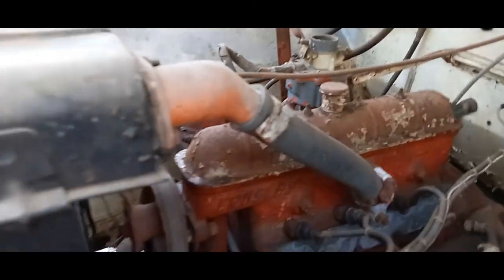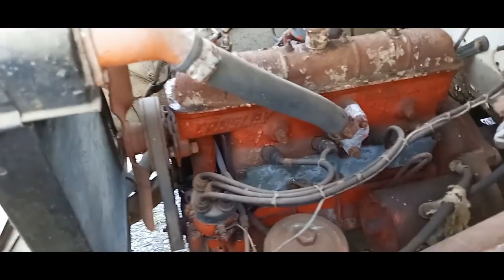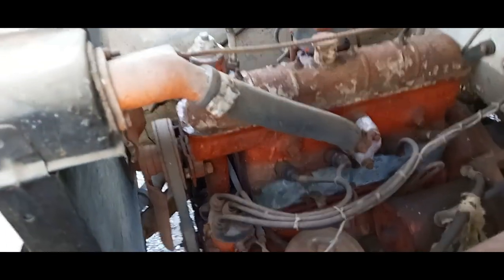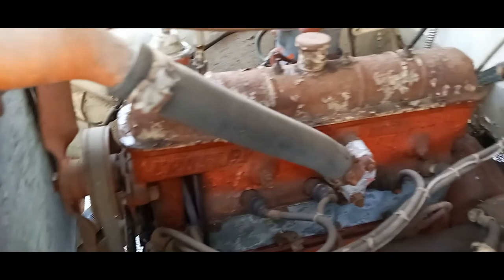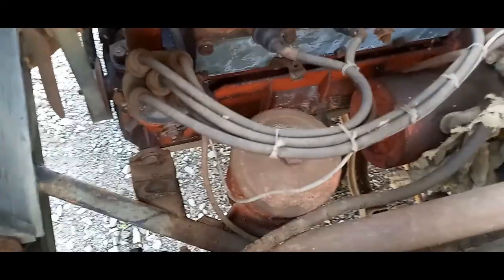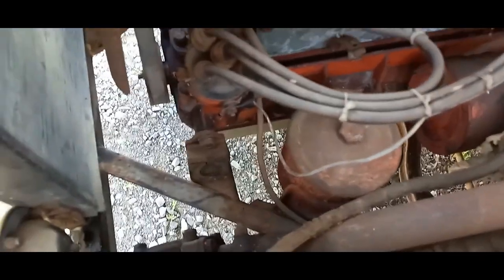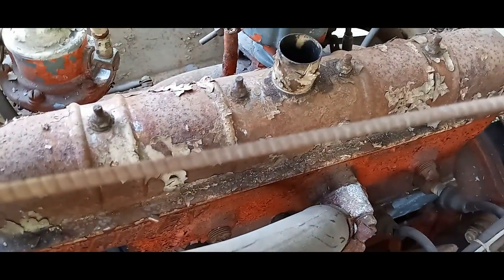Yeah, this is the cast iron engine. This isn't the COBRA engine. Must have been changed. But this is actually a '48, '49. Definitely changed. But everything else looks the same. It does have an old filter. We have a teeny tiny thing. What's that? An electric breather.